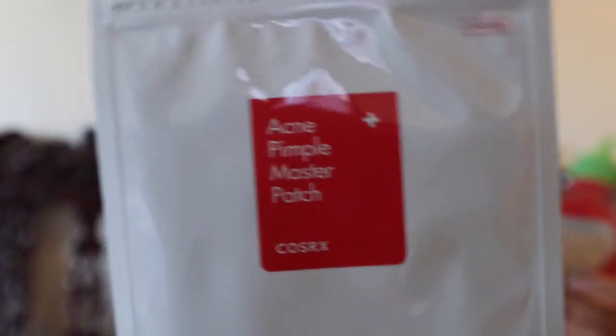Okay, so this is the first item that I got. It is the Acne Pimple Master Patch, and it's because I've been breaking out recently so bad, and it's not cute. Like, this is straight up not cute. We're trying to help ourselves with these pimple master patches. Hopefully it will reduce the inflammation and then the redness and then the swelling, and hopefully just get rid of all the scarring, because I'm not trying to be scarred on the exterior, at least. The inside is scarred out.